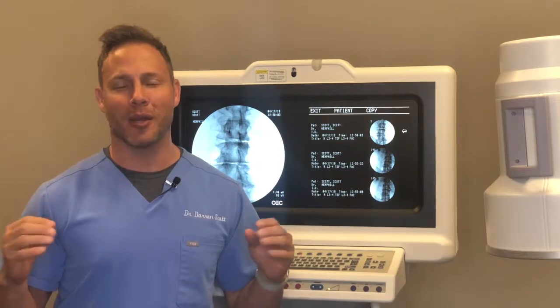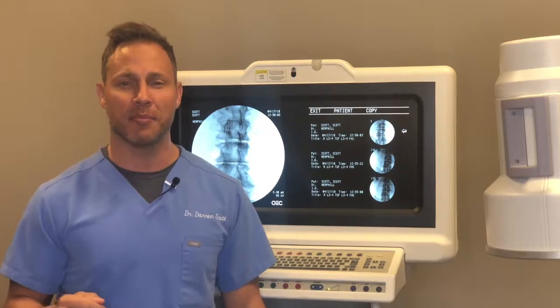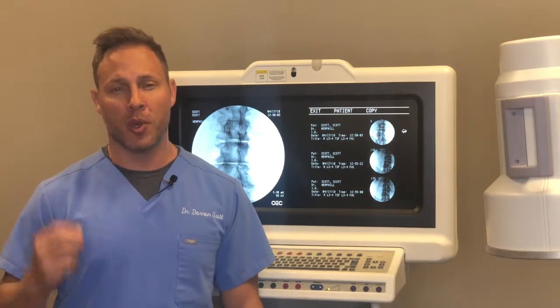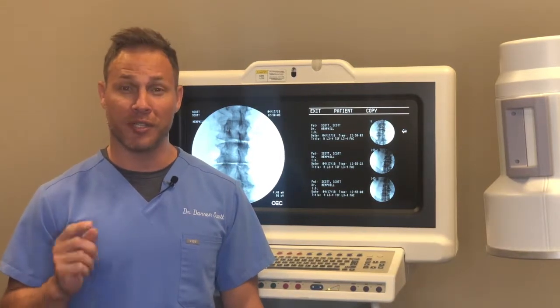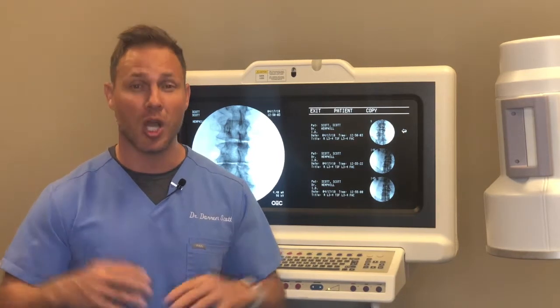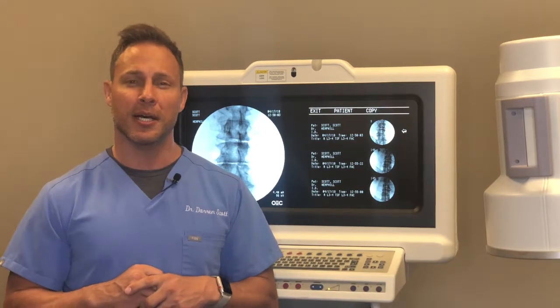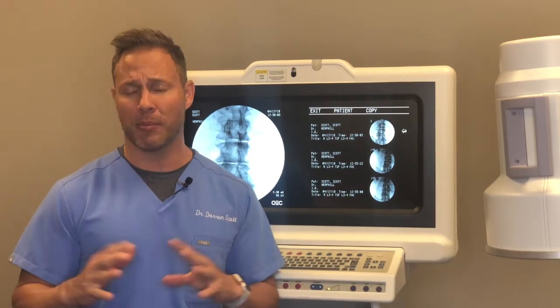Hi, Dr. Scott here, and I want to talk to you about stem cell therapy, and in particular, where do we get the stem cells from? This is one of the most important factors that will determine if your stem cell therapy works or if it doesn't work. And what I mean by working is long-term regenerative process, not just short-term pain relief. So this is key. I'm going to cover them.